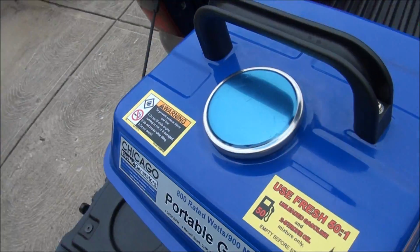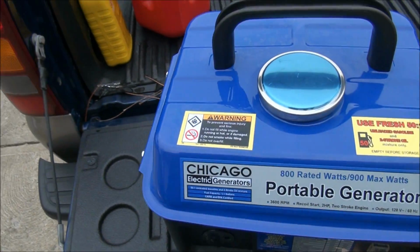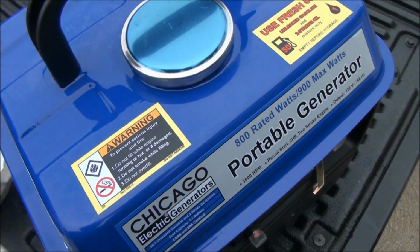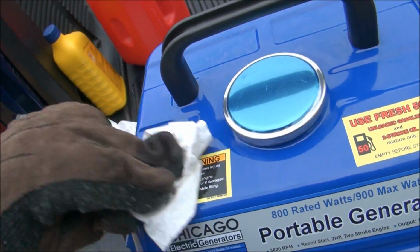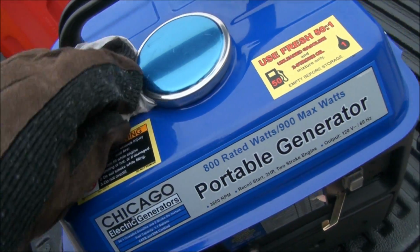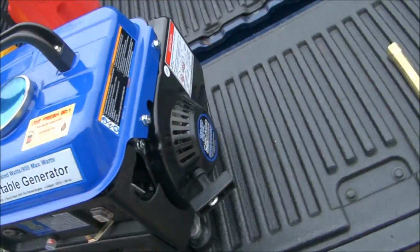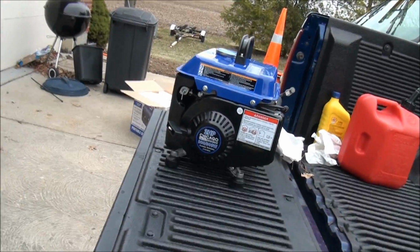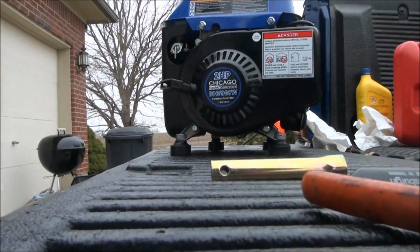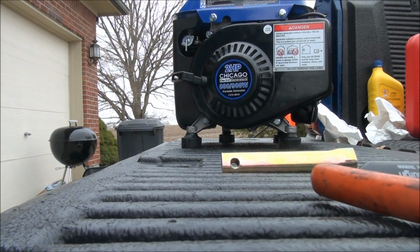Well, that answered that. And the fuel cap leaked on me just a little bit right then. Let's wipe that up before we start it. So I'm going to have to put the camera down. Let's see, I don't have a tripod. We'll try and put it down here where we can see what I'm doing. There we go. You can see the generator. Okay, here goes nothing.